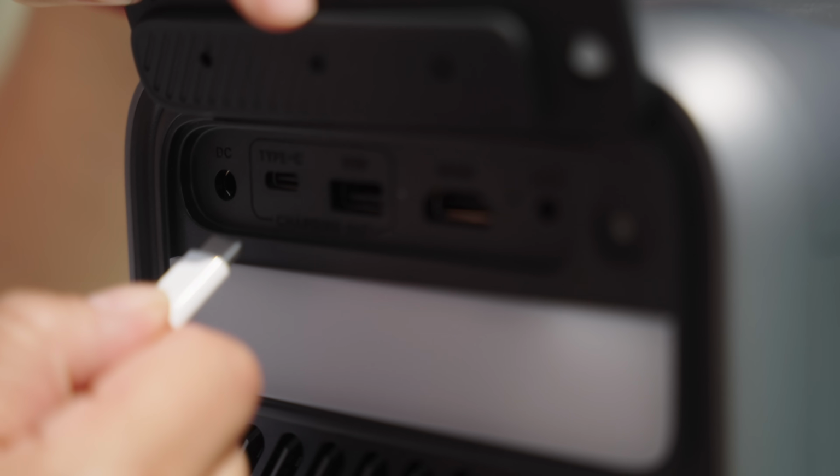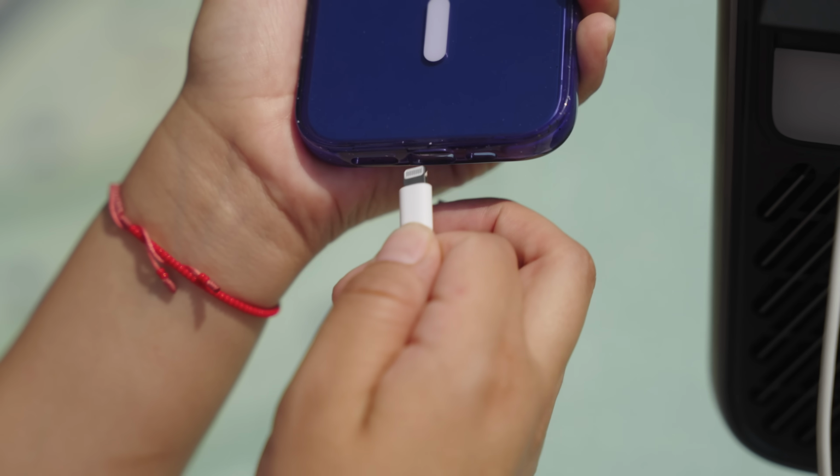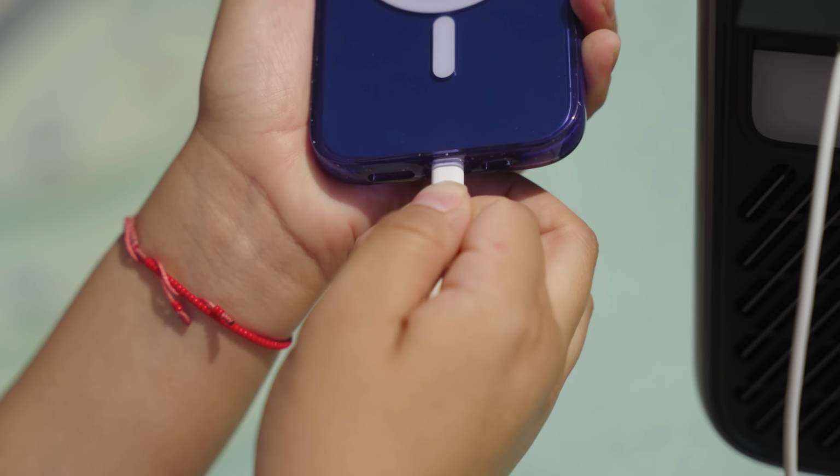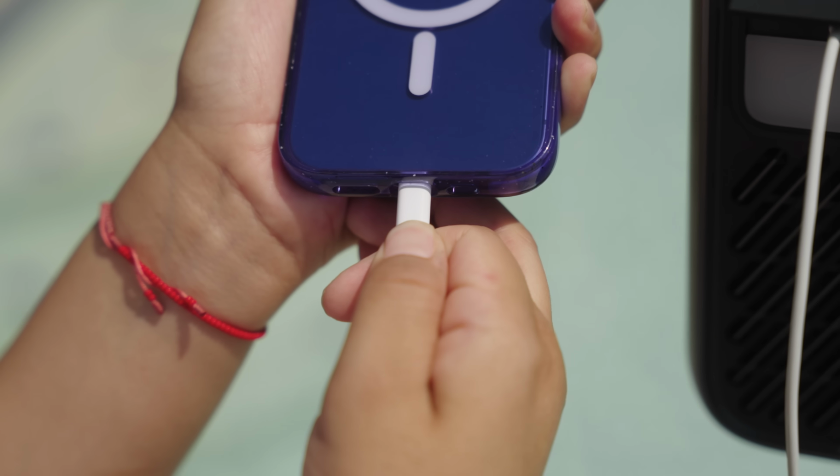One of my favorite small features of the battery is that it also supports charging out. So if you have to charge your phone, for example, you could charge your iPhone 14 times, and that's handy in situations when you might be running out of juice. If you're off grid, the projector can kind of get you back up and running.